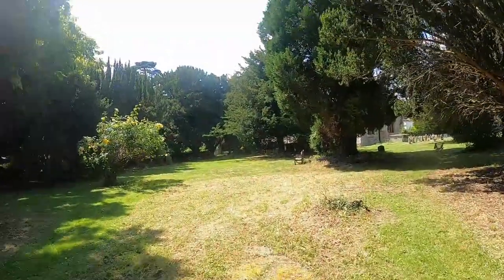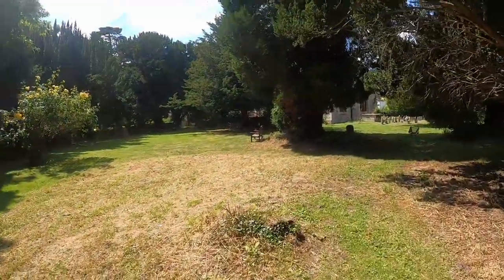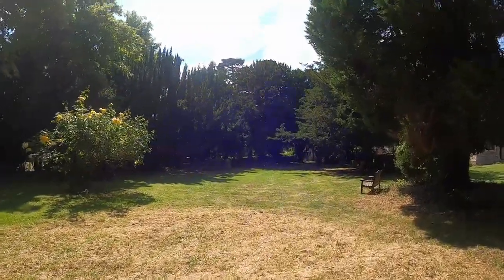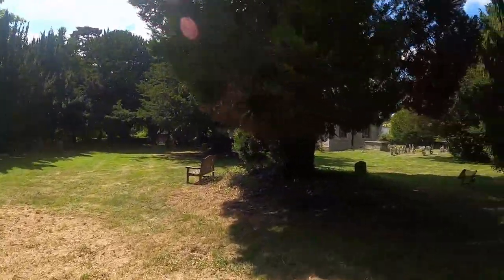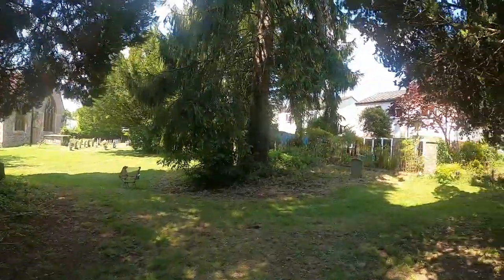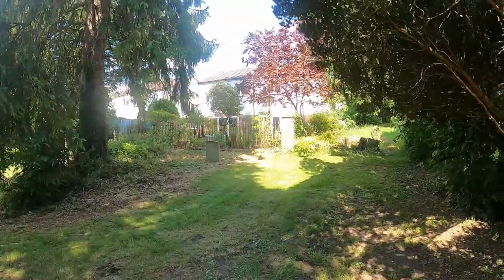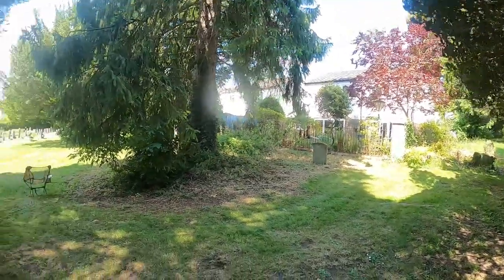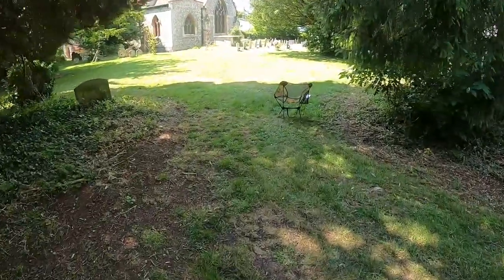Oops, tripping over tufts of grass. But this is it. It's terribly nice and peaceful and twee, and look at this place here. Wonder what that costs. Right, and here's my chair.